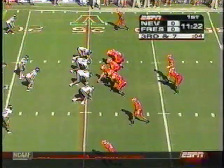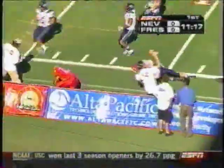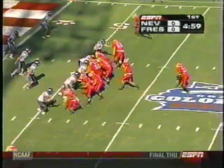And stand up. 8th play of the drive, Brant Stater in a shotgun set with 3 receivers. Only a 4-man rush, allowing him time, and he makes them pay. To the outside, it's Fernandez. It will be 1st and goal for the Bulldogs. And hit somebody. 2nd down and goal.